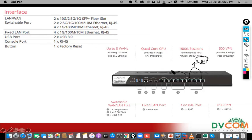And these remaining eight ports, you can use either for LAN or for WAN. So you can switch them. I'm going to show you how to switch between LAN and WAN as well. So these are the ports that can be used for the LAN. The last four ports are dedicated to LAN, and the remaining eight ports you can use for LAN and WAN.